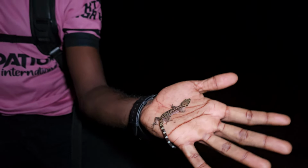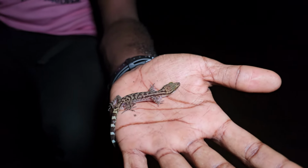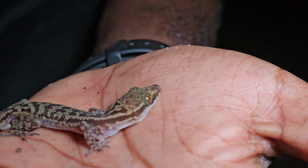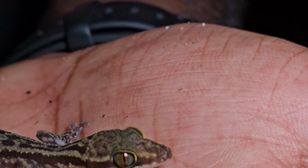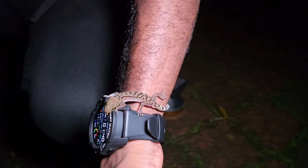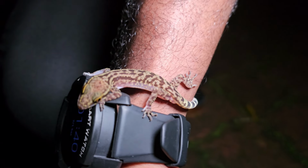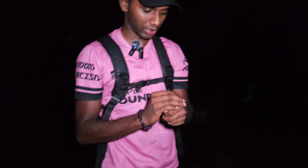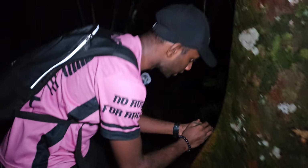They also lay 2 eggs at a time. And yeah, the gestation period normally takes around 2 months for the eggs to hatch. So I'm going to release this guy. Okay, so now I'm going to release him back to the tree that I took him from. Here we go.